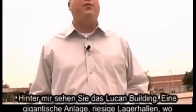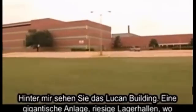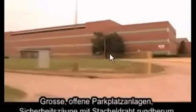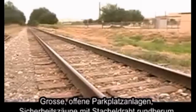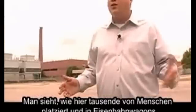This behind me is the Lucent building. It's an enormous facility, a huge open warehouse space where previously evacuees from Hurricane Gustav have been housed. It's a large open parking lot area here with secure fence all around, barbed wire facing in, and railroad tracks just a few feet away. You could see where thousands of people could be staged here and loaded on the railroad tracks. They're just a few feet away.